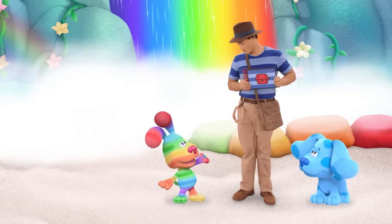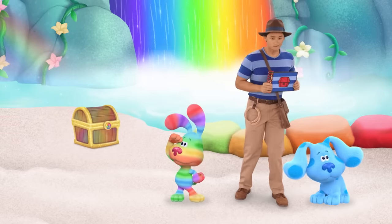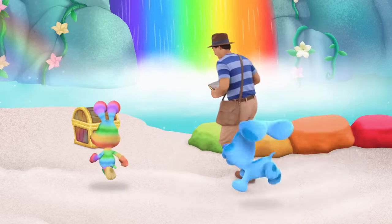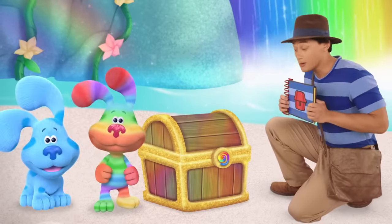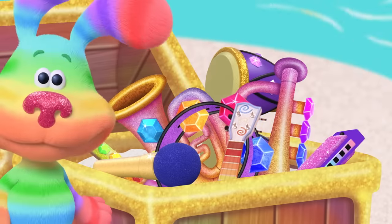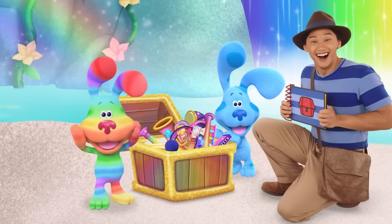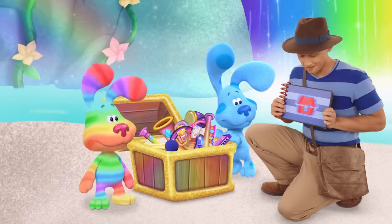Look! There's the waterfall. But where's the hidden treasure? There it is. It's behind you. You found it, treasure hunter. Come on. Let's open it. Roy G. Biv! Wow! This is no ordinary treasure. It's musical treasure! This is where your journey ends, because the greatest treasure is celebrating with friends.